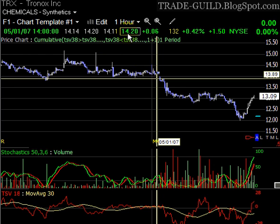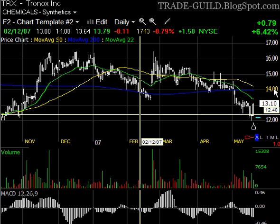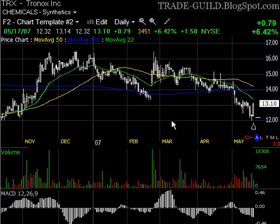So I would think that maybe it runs up to that level, which I would guess is just about where the 50-day and 200-day moving average is going to be. So anyway, I don't know if it's a short right now, but keep an eye on it. I think it may develop into a pretty decent little short play.